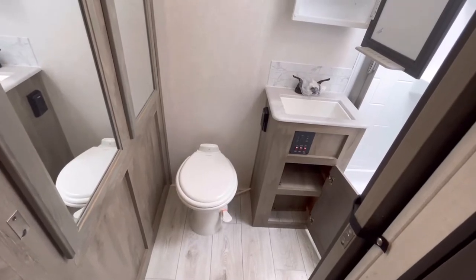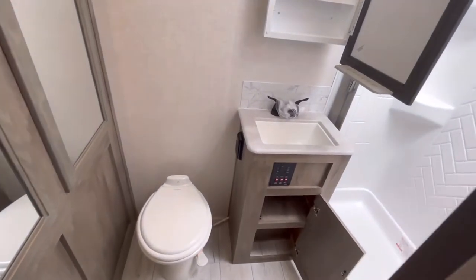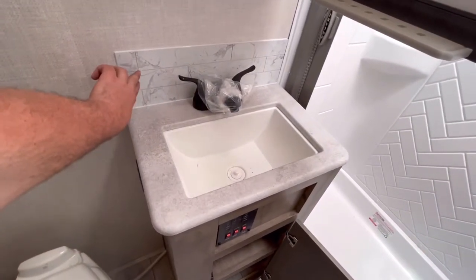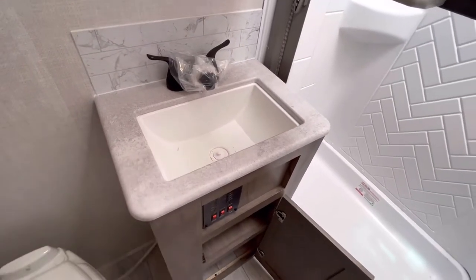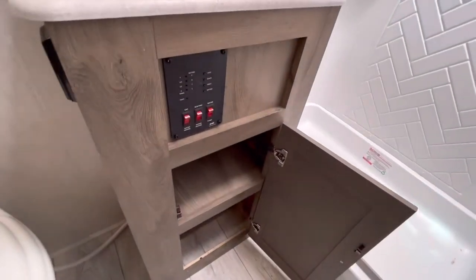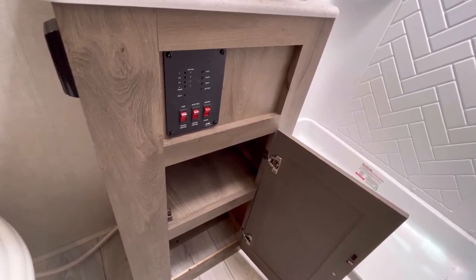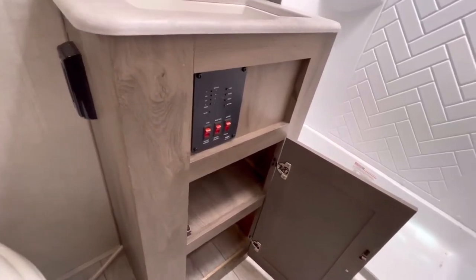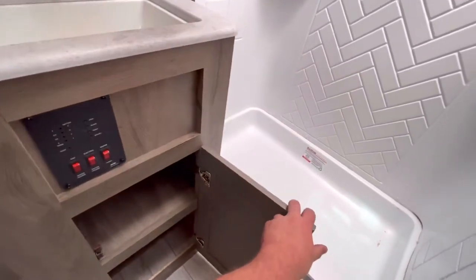So if you're a little bit wider in the hips or a little taller like me, you've got plenty of room there. Nice big sink. Notice they do the little backsplash here as well as in the kitchen. I really do like that. You can fit adult-sized hands in here. Right here's going to be your tank monitoring panel and your water pump and water heater on gas and electric switches. GFI protected outlet on the side there. And some good storage down there for some toiletries and things of that sort.